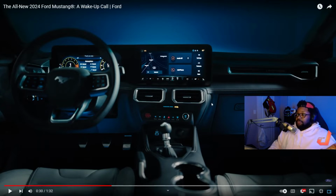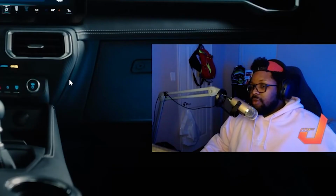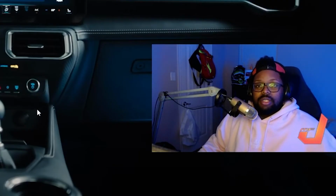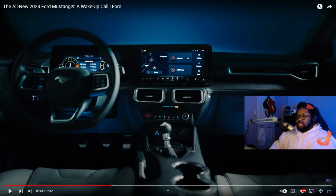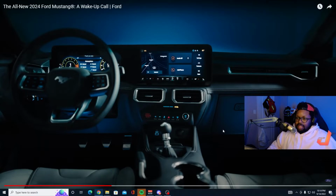Car looks dope. So, do I want one? Hell yeah, I do. Ford, you ever need somebody to test drive your cars for like a year? I'm your man. Now let's go real quick and we'll shuffle through. We'll skip all the way through to the unveiling and hear what they got to say about it. But yeah, let's go.